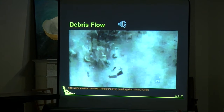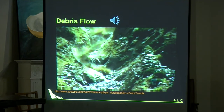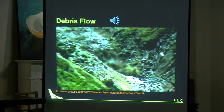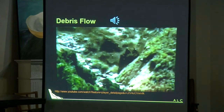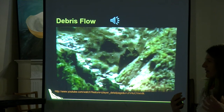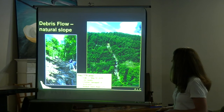We'll now move on to debris flows. And this video gives you a sense of how powerful some of these things can be. They're quite large boulders being pushed around by all this mud that is coming down. And I'm not exactly sure where this video was taken, but there's so much power in that rock that's coming down, in that mud, that really not much stands a chance when it gets in the way.